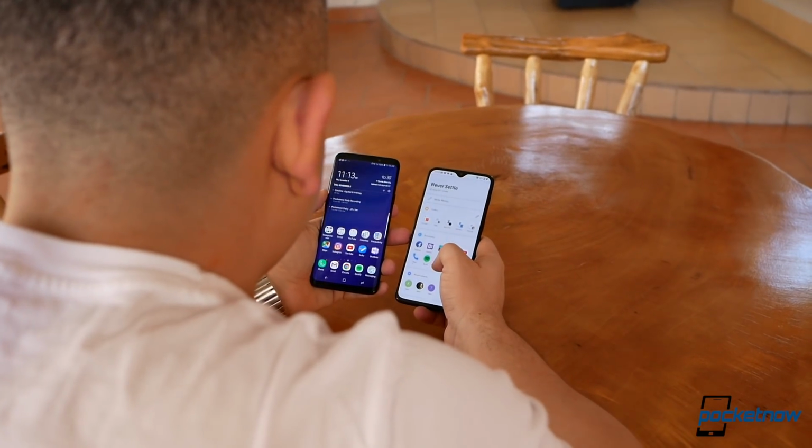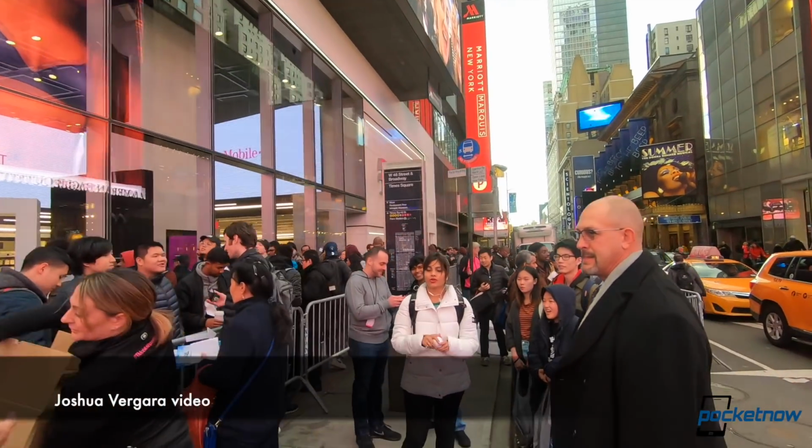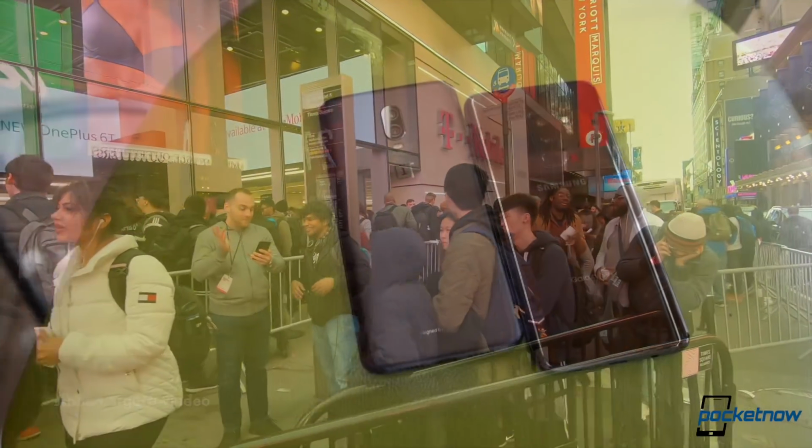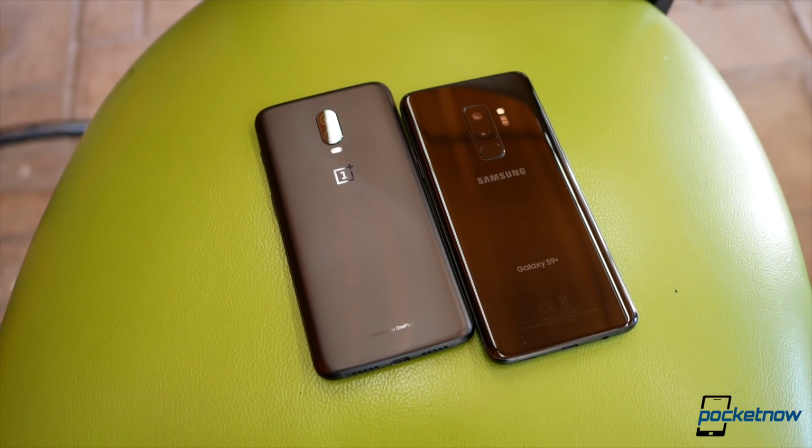If you're in the United States, you probably noticed just how much fanfare was given to the OnePlus 6T for finally making a launch in a US carrier, and we're also sure that it makes you wonder if it's worth considering over an already established product from Samsung.